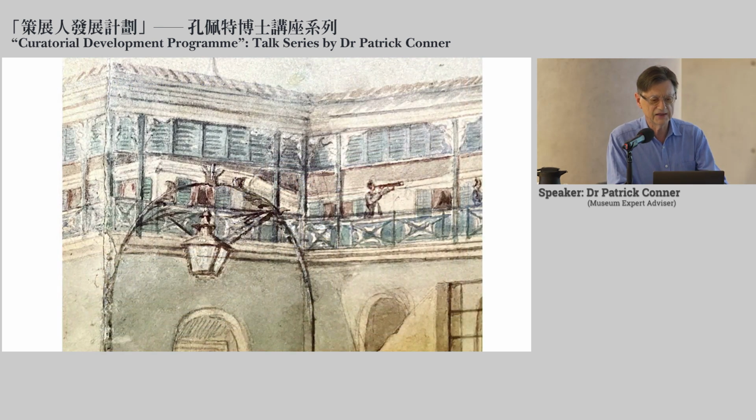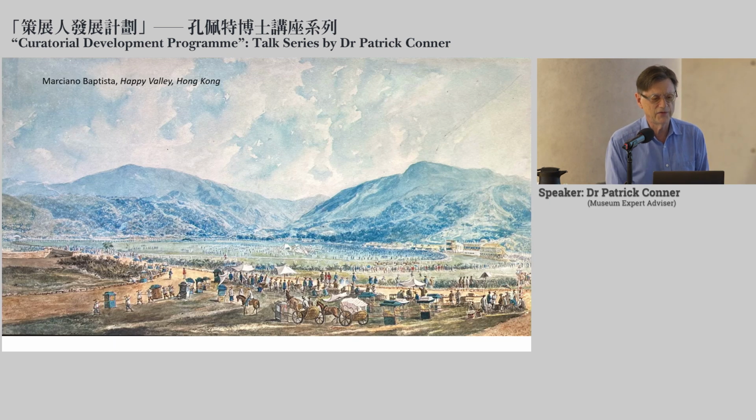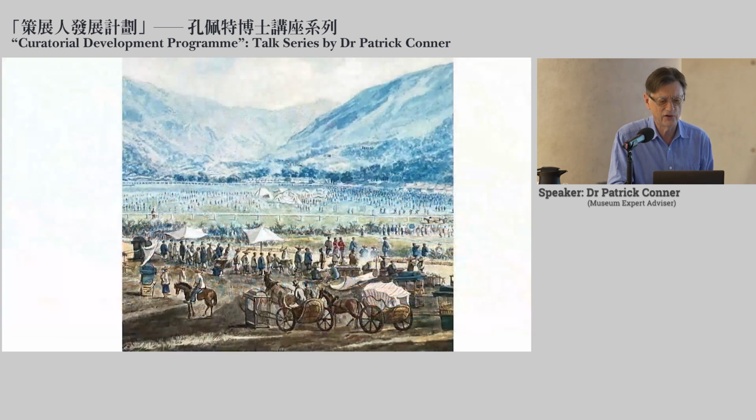If you look carefully, there's somebody who's either shooting a member of his family with a gun, or I think more likely he's got a telescope. He's looking out to sea. And there's this splendid view of Happy Valley with everybody out on race day, and you can see all the different modes of conveyance to get up there to the races.